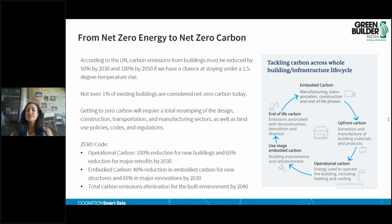But I think at the end of the day, it's really important that to reach our climate goals, we shift from just thinking about net zero as net zero energy to net zero carbon. And that's not only important because of the operational emissions of our built environment, but also it has to do with, again, the embodied carbon of all of the products that we select. And so I'll go into that a little bit more in a minute. We are starting to see some codes address zero carbon. So there's a zero code that's been implemented in Washington and some other municipalities that have really strong, aggressive targets for reaching zero operational and embodied carbon by 2030. Next slide, please.